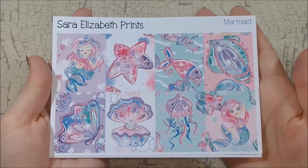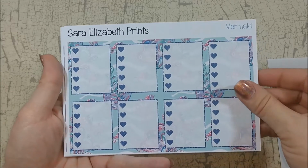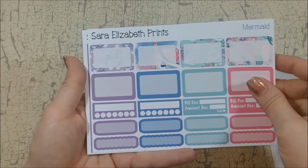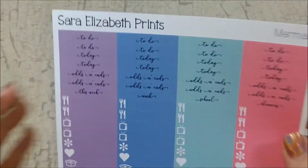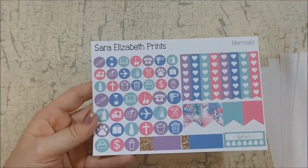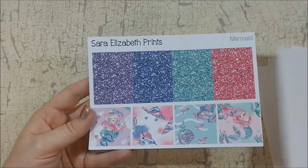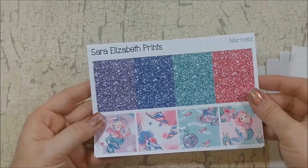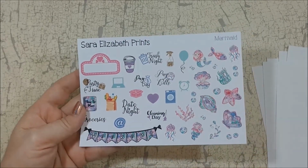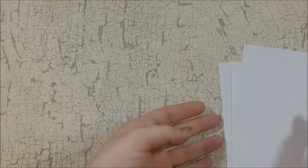So there are the full boxes. It's like pastel heaven. Here are the checklists, half boxes, habit trackers, bill dues, quarter labels, headers and little things, bottom washi date covers, and a weekly box, checklist, icons, some functional stuff, and then glitter headers and individual washi strips, and then functional deco, weekend banner, and the actual deco. I mean, look at that.